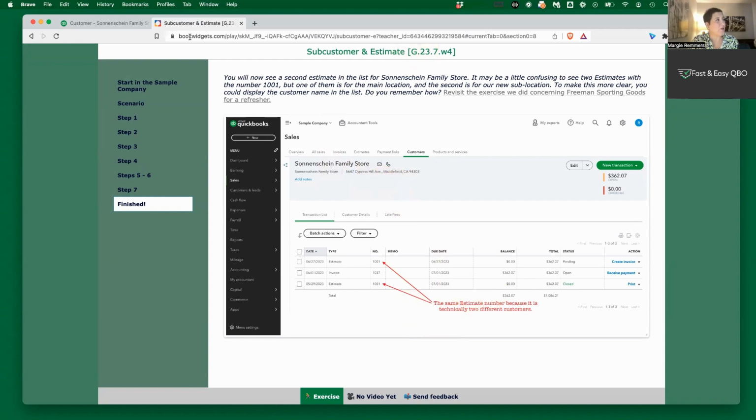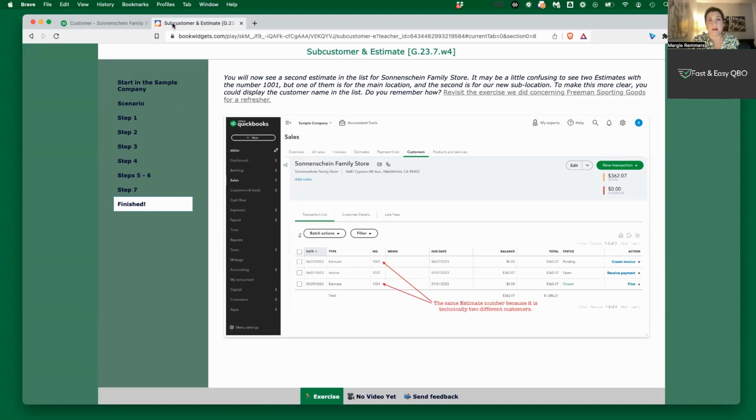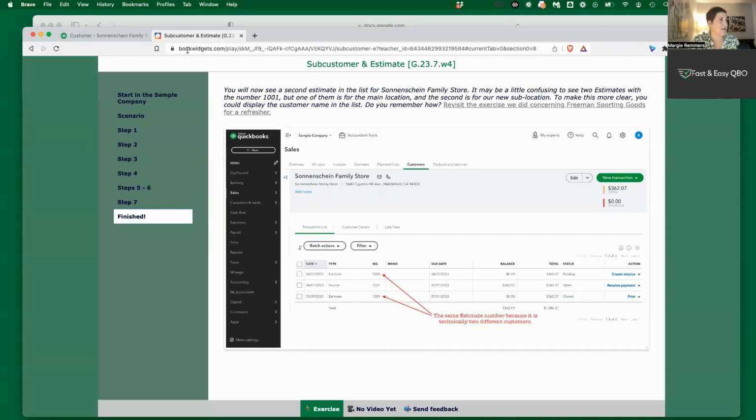So anyway, now that we have our estimate, what we want to do is create an invoice. And that's what we're going to do in the next exercise. We're going to create an invoice from the estimate that we just created. And then you'll be able to see how this sub customer, this bill with parent, what that means.